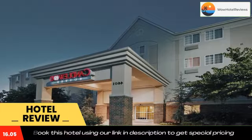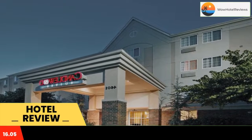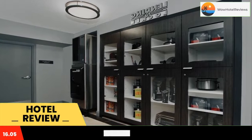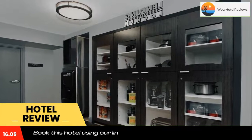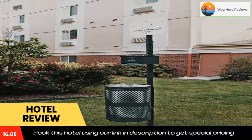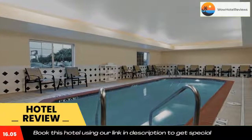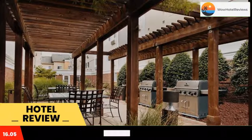Some of the most popular facilities are one swimming pool, pet friendly, free parking and a tea coffee maker in all rooms. This Rogers, Arkansas hotel is 2.8 miles from the University of Arkansas and 0.9 miles from Interstate 540. It features spacious suites with full kitchens and free Wi-Fi.